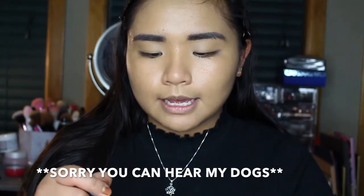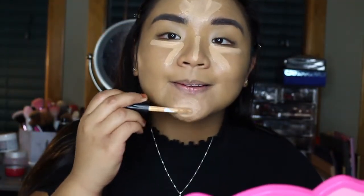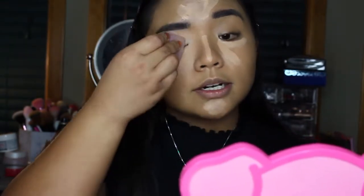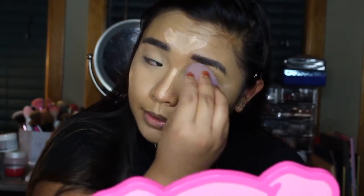So now I'm going to go in with my e.l.f. 16 Hour Camo Concealer in medium beige, and I'm going to put this under my eye, my T-zone, to brighten that area up. Again, looking a little scary here, but that's okay. We're gonna blend it out. This is one of my favorite concealers. I used to use the Tarte Shape Tape all the time, but that's really expensive and I don't have a lot of money. So this is a great dupe, and even the wand is really big.